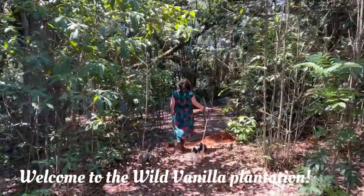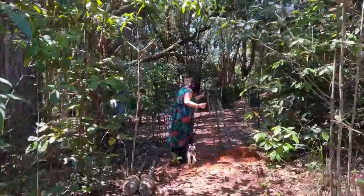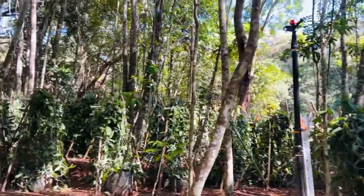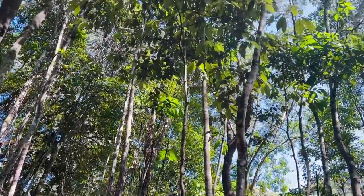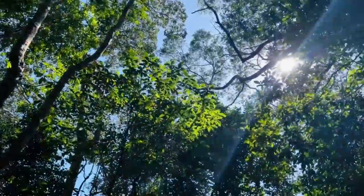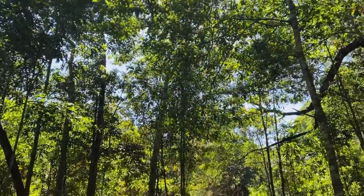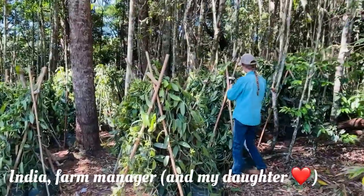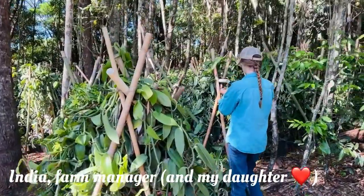Lovely little puppy Scout. So we're just going down to have a look at the vanilla. Wild Vanilla is a family-owned organic vanilla farm nestled under the rainforest canopy close to where I live in the Atherton Tablelands of far North Queensland. I can't wait to introduce you to their beautiful products. Here we have the farm manager, Jo Whitton.